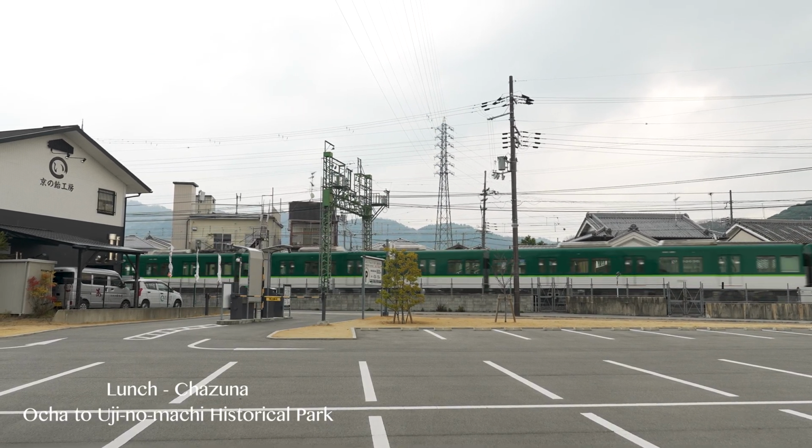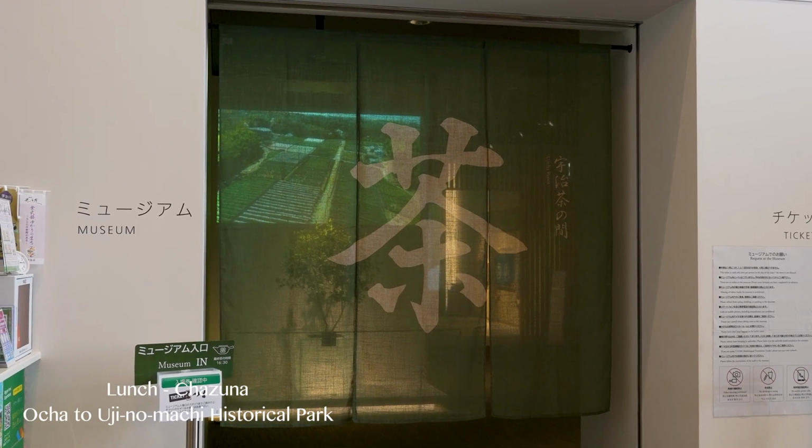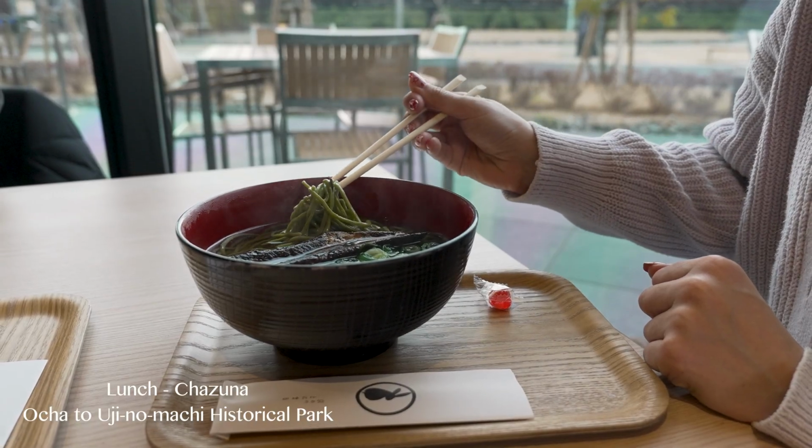We had lunch at Chazuna, which opened recently in Uji. You can find it inside Ocha to Uji no Machi Historical Park.